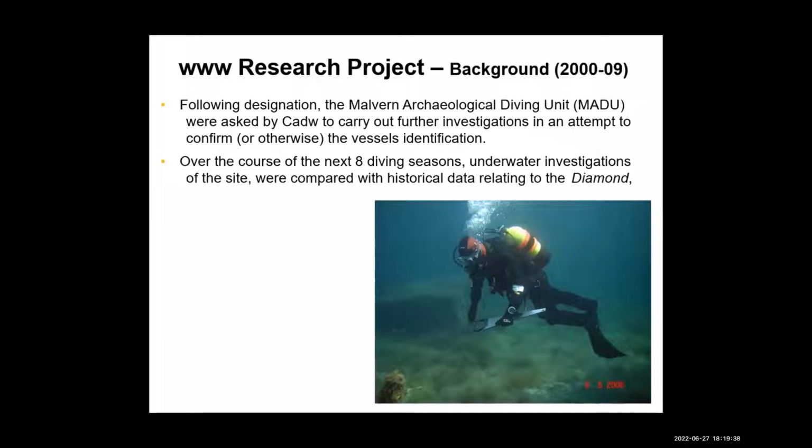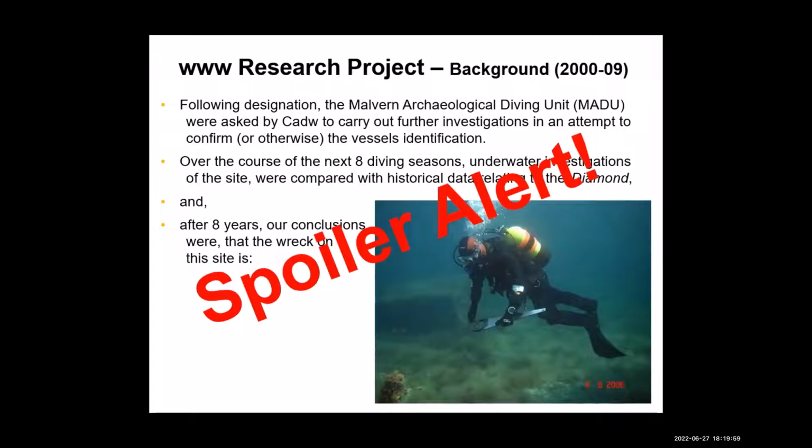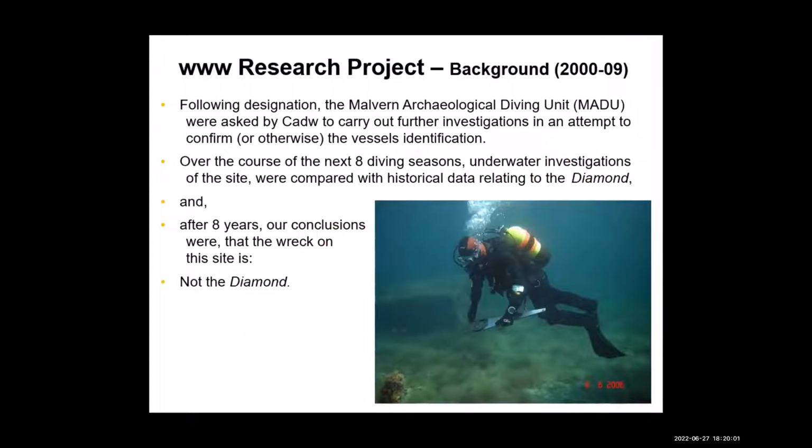We worked on this site on and off for 8 dive seasons, investigating the site, what we could find underwater, and trying to compare it with the historical data relating to the Diamond, which was already out there. And after 8 years, our conclusions were that the wreck on this particular site is, spoiler alert, not the Diamond. So we had achieved, after 8 years, our objective and proved that it wasn't the Diamond.